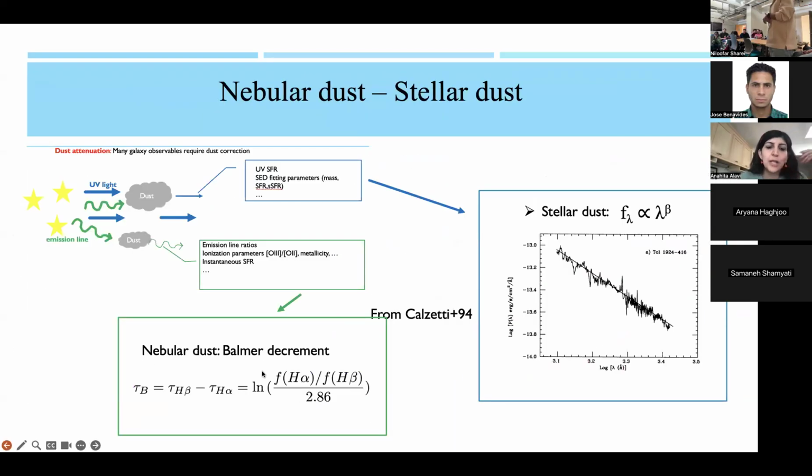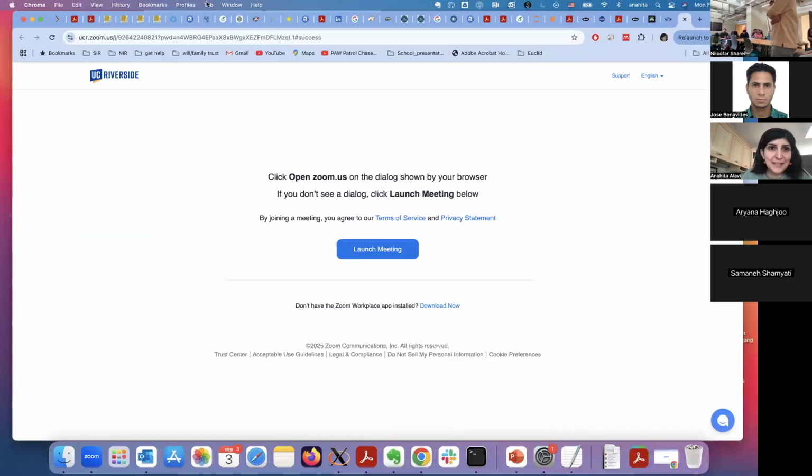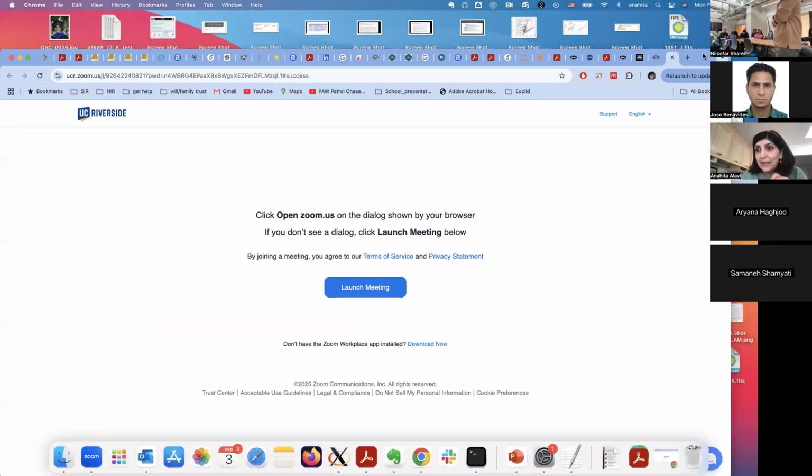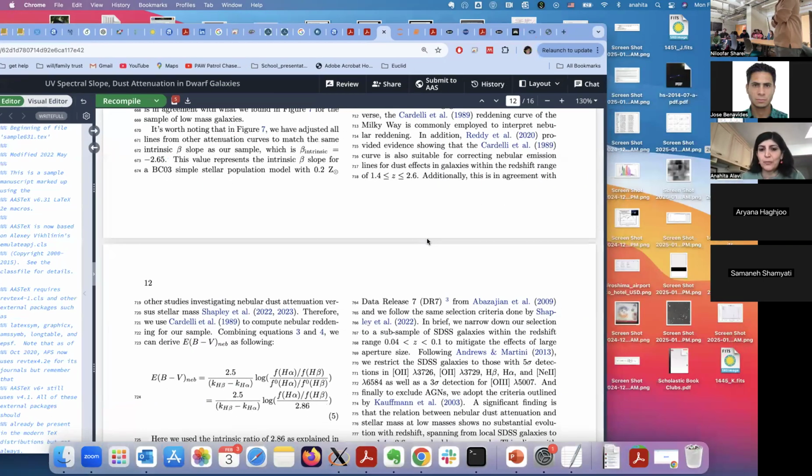You want to know why this is a tracer of dust? Yes. Okay. I don't think I have the equations here, but let me go to the paper. Maybe just looking at the paper will help you see why it is connected to dust. Basically, H alpha and H beta have two different wavelengths, right? H beta is the lower wavelength, H alpha is the higher wavelength. H beta will be absorbed by dust more than H alpha. That's how you can think of why this is a tracer of dust.